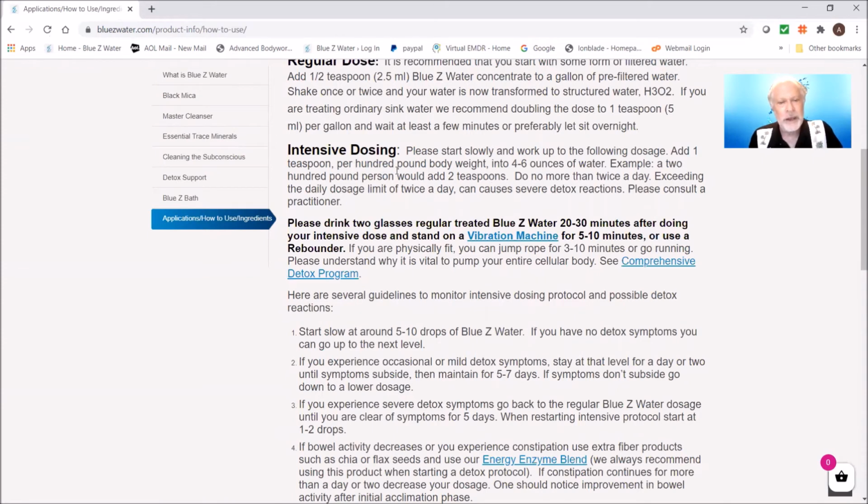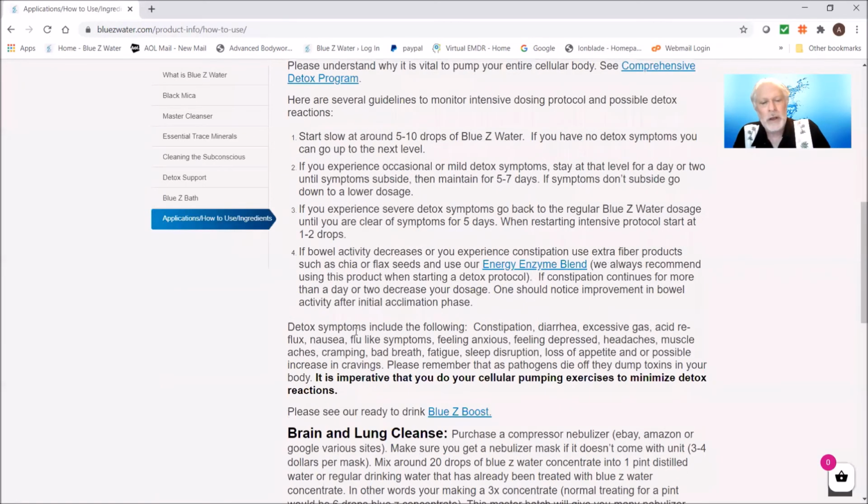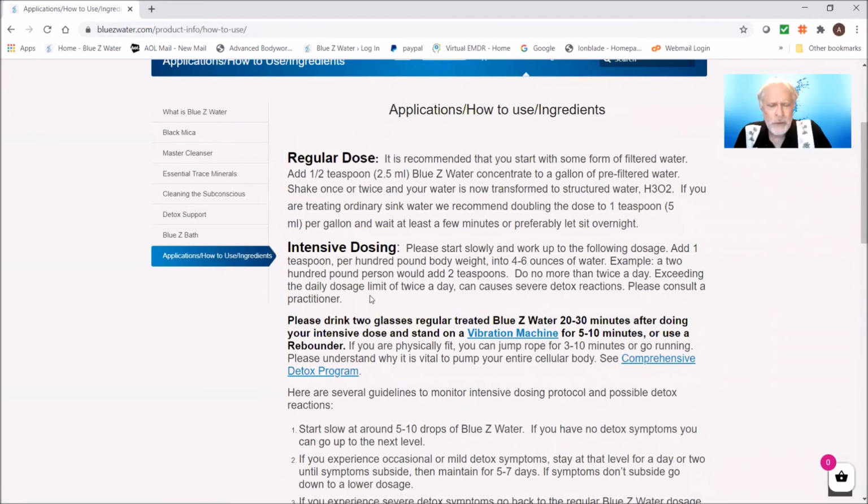So the key here is you're going to follow these instructions, and as you accelerate the dosage, you're going to check in with your body and see if you get excessive reaction. If you do, you back off. If you're getting moderate reaction, you can stay at the same dose for a couple of days and see how it goes. But you want to test the waters, start low, and slowly increment up until the dosage is recommended in this write-up. So once again, you got to really check in.